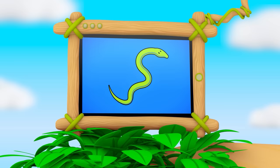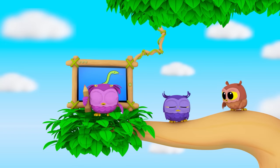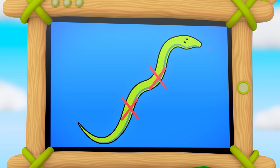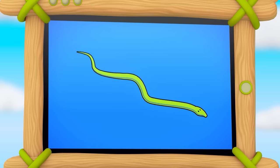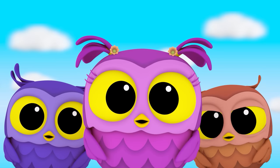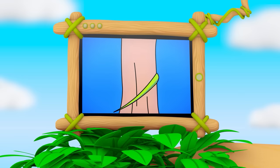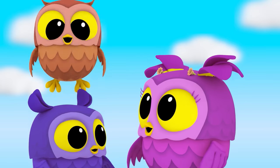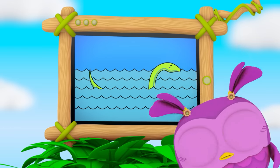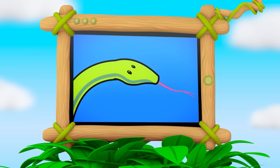A snake is long. A snake has no arms and no legs. It moves on the ground by slithering. Can you kids at home slither like a snake? A snake can climb, and it can swim. A snake has a little tongue that goes out of its mouth. It makes a sound like this.